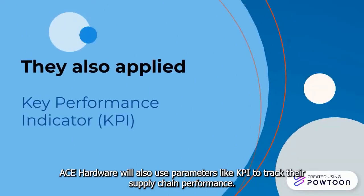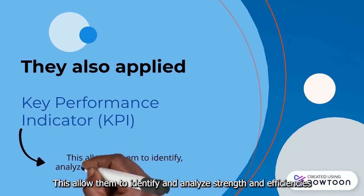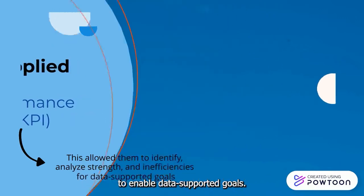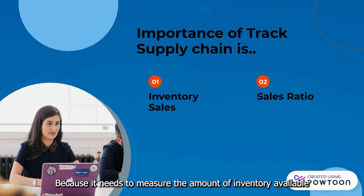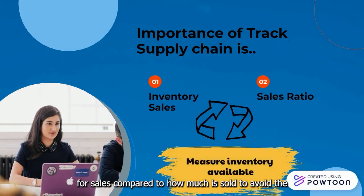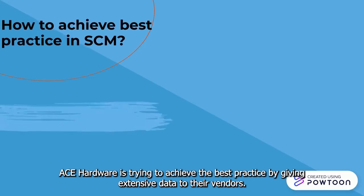Ace Hardware will also use parameters like KPI to track their supply chain performance. The KPI will allow them to identify and analyze strength and also efficiency to enable data-supported goals. The importance of tracking supply chain metrics that need to be parameterized is inventory to sales ratio, because it needs to measure the amount of inventory available for sales compared to how much is sold to avoid the over or understocking items.